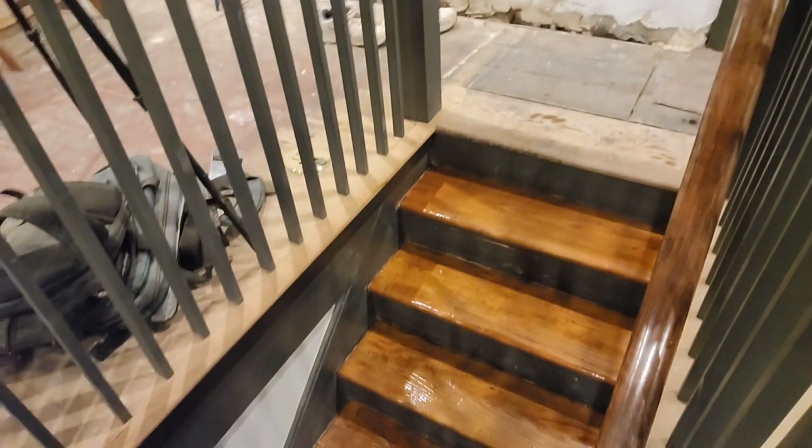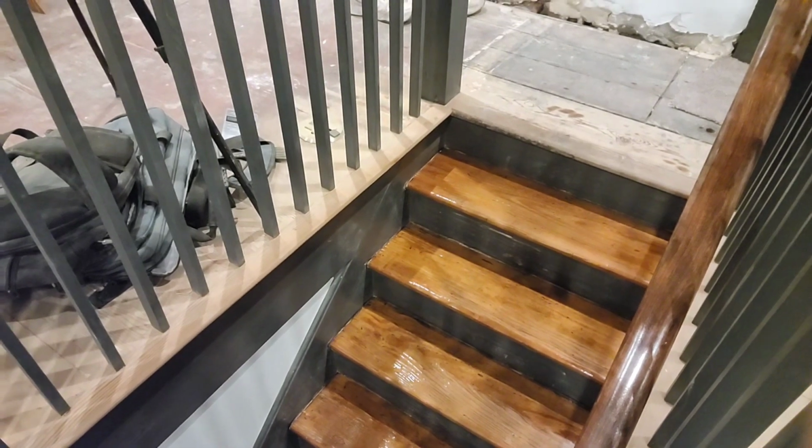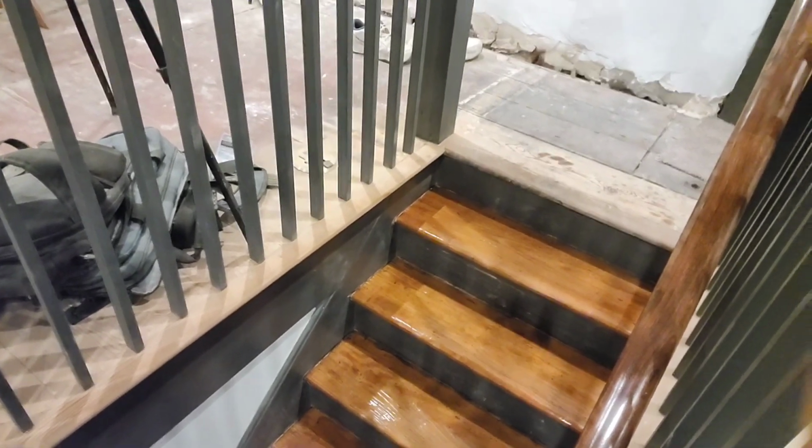This is how we do it. And let's take a look at our work here. Look at that. Wow. They're wet, but man, that looks really good. I can't wait until I get up here and can sand this out. This is going to be a lot to sand out.